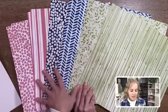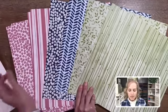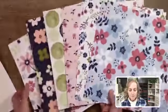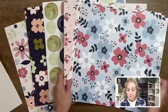And you can see the flip sides of these papers are a little more subdued, with tinier prints, more relaxed. And these are just bright and bold and gorgeous. I can't wait to get the In Bloom bundle.